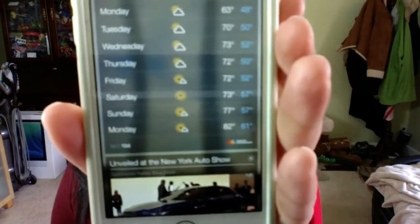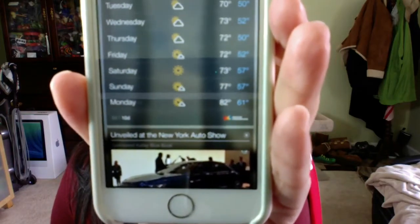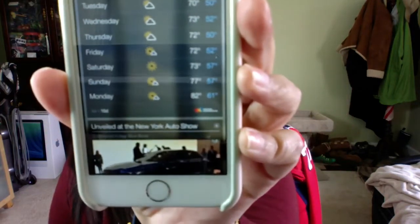So yeah, Sheep and Wool is next weekend. Let me open up the Good Weather app because I've got a couple on here. So the 10-day forecast. Let's see if you can see that. Okay, so Friday, 72 degrees. Yay! Saturday, 73 degrees. And Sunday is 77 degrees. So it's proving to be a beautiful weekend coming up.